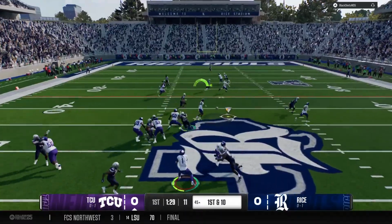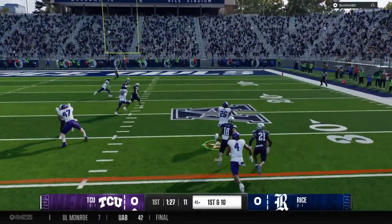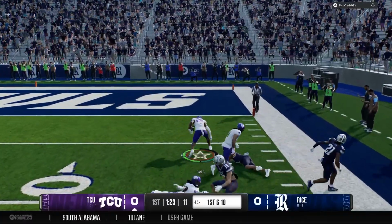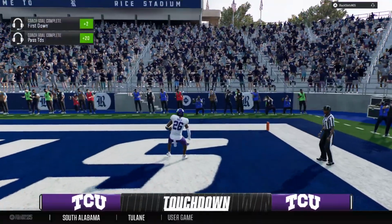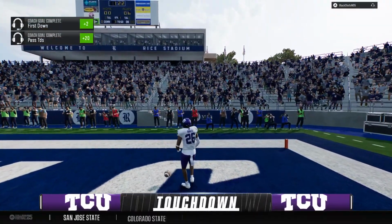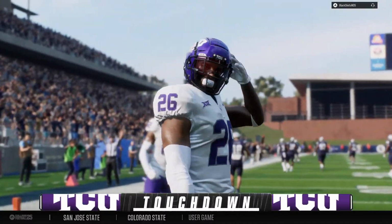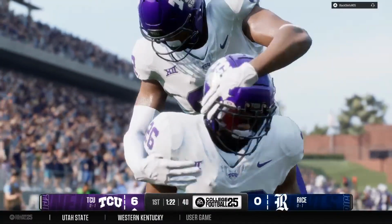Comes out throwing on first down. Grabbed in the middle. It's Baker. Open space at the 25. And he slipped through the crowd, and he'll house it. Touchdown, TCU! A big question mark for this offense coming into the year, guys.